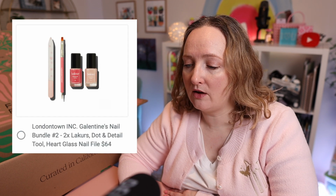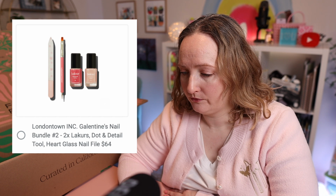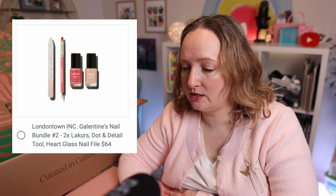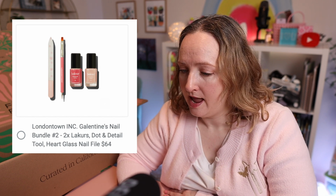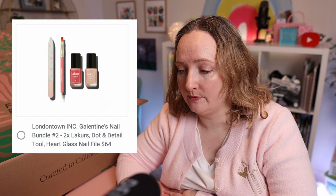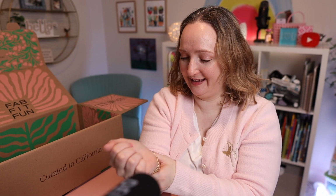Or the London Town Ink Galentine's Nail Bundle, number 2. It looks like you get 2 lacquers, a dot and detail tool to make nail art, and a glass nail file. That retails for $64. I was almost tempted by the nail polish, because I do love a pink nail polish.